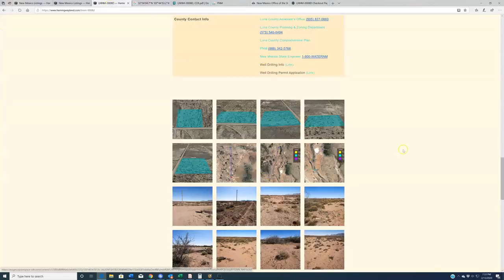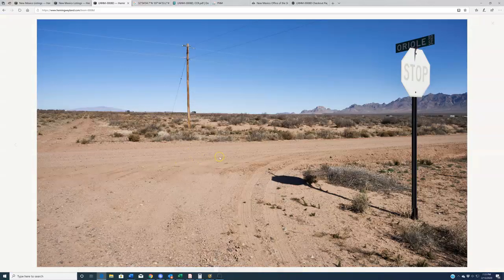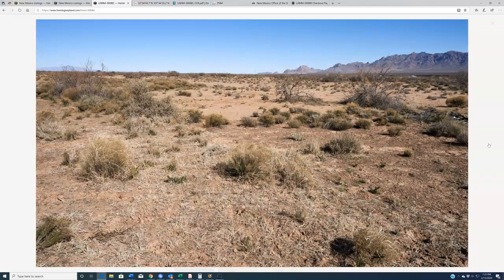By the way, let's just go back to the photo gallery down here at the bottom of the listing page. As with all of our properties, we have photos taken from the property itself. So when you come out here, you can see that, number one, this is what the roads look like. These are well maintained. You've got power running all throughout this intersection here. And then you've got photos from the property.